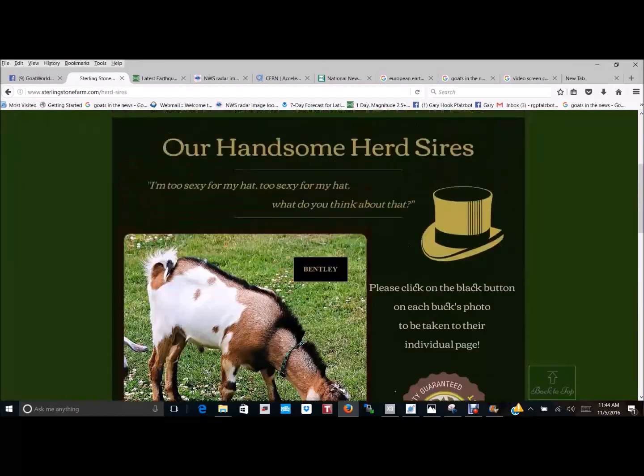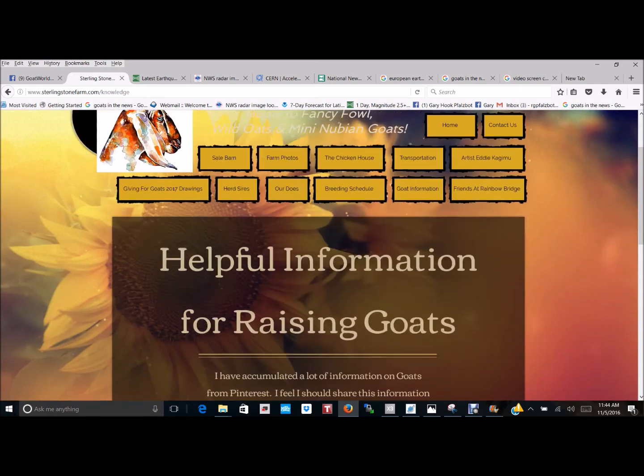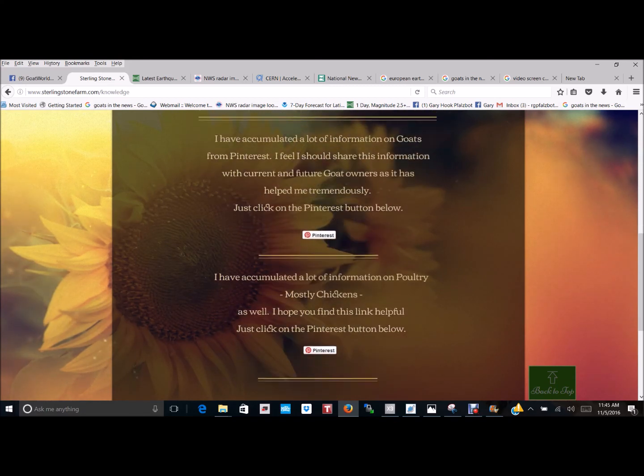Those are some nice looking goats. Those really are. They've got a breeding schedule, goat information. Let's look at their goat information. I've accumulated a lot of information on goats from Pinterest. I feel I should share this information with current and future goat owners, as it has helped me tremendously.